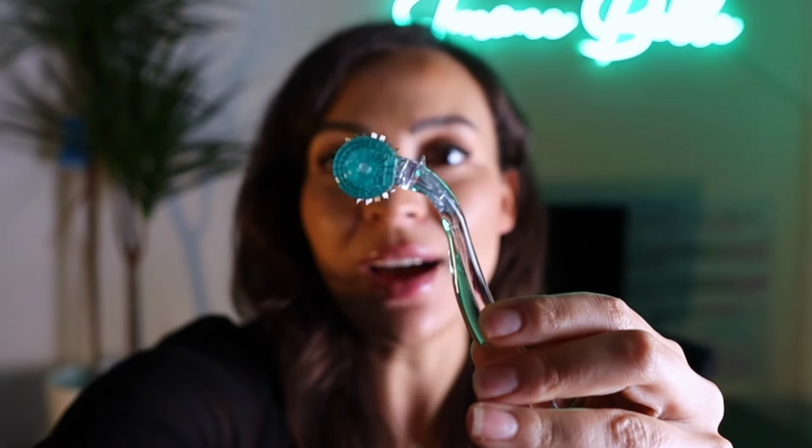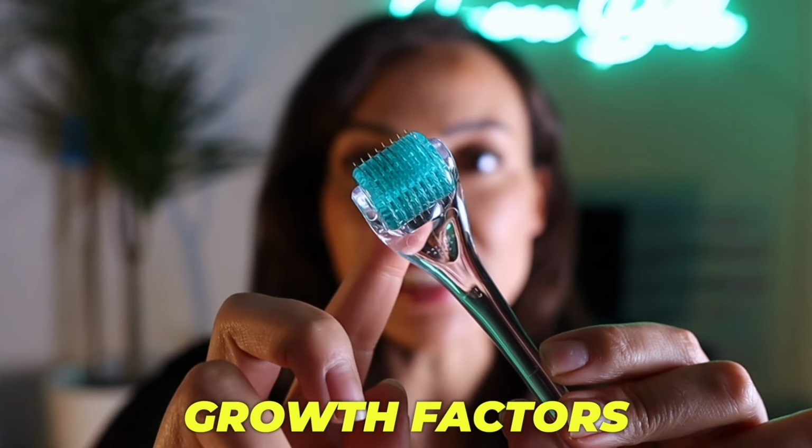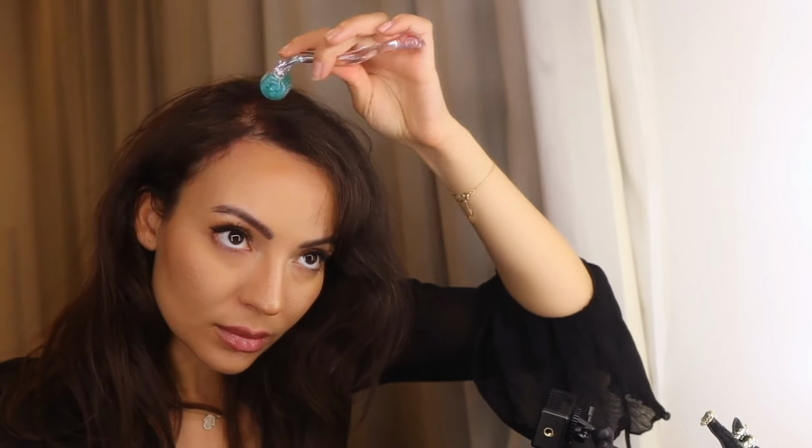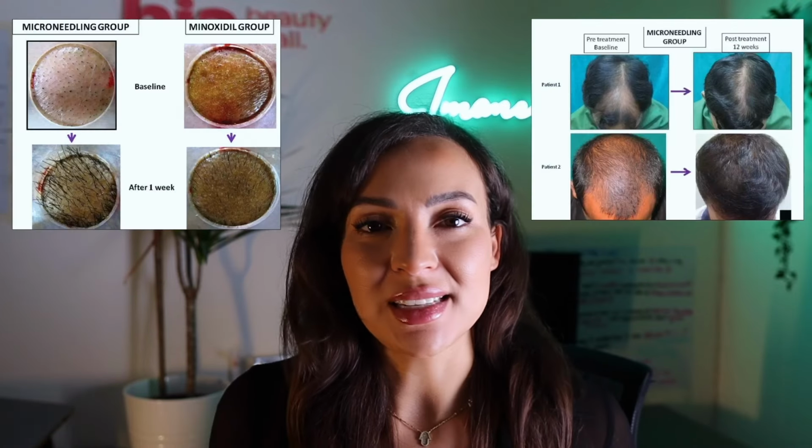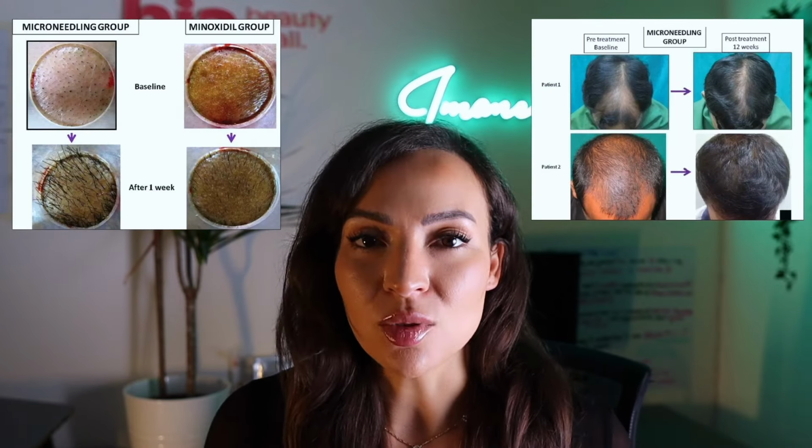So dermarollering with this microneedle device helps to induce collagen, helps to produce growth factors, is going to help you regrow your hair, fight hair loss at the root. The way that microneedling works, it creates micro incisions, which then produces collagen, stimulates blood flow. Your body wants to repair it, so it floods all these nutrients to the hair follicle. It helps to promote hair growth. But don't just take my word for it. There are so many studies, so many anecdotes that dermarollering is one of the most natural and effective ways to fight hair loss.